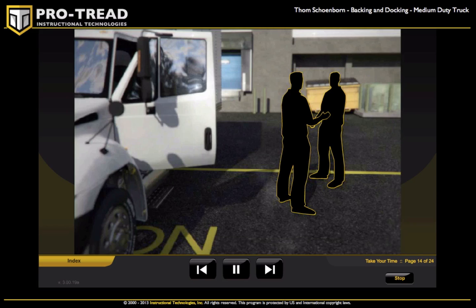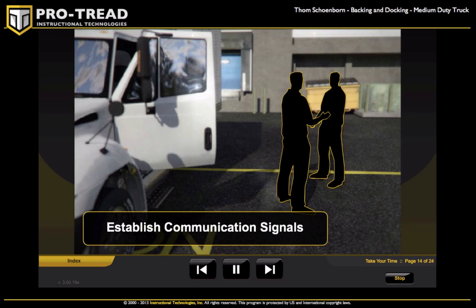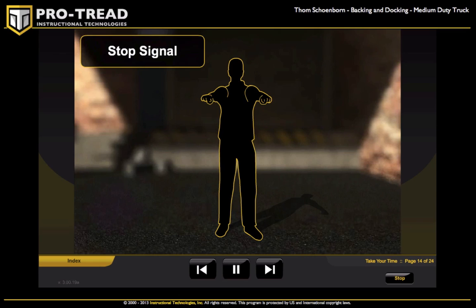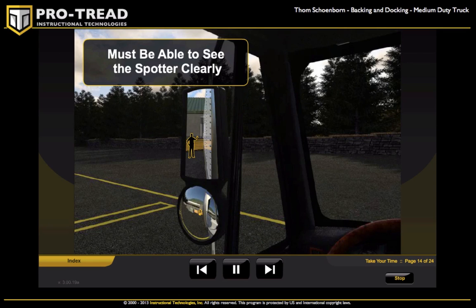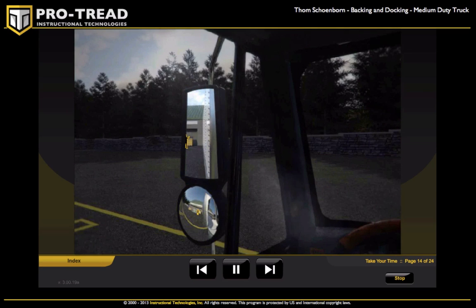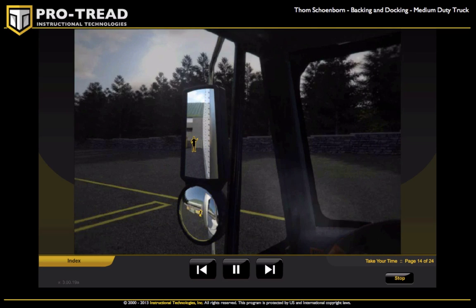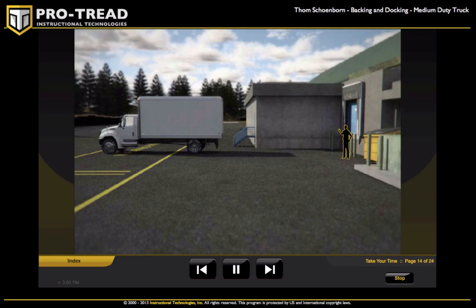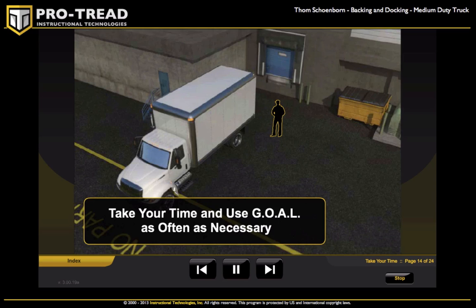Also, before you begin backing with spotter assistance, establish communication signals so that you both understand the directions you are giving. For example, a closed fist would be the signal to stop. It is also a must that you, as the driver, can always see the spotter clearly. If your spotter goes out of view, you must stop immediately until the spotter is back in view and you can see the signals clearly. Remember, as the driver, the responsibility is still yours. Having someone who is unfamiliar with your vehicle or the location helping you back up could still be a risk. Take your time and use G.O.A.L. as often as necessary.